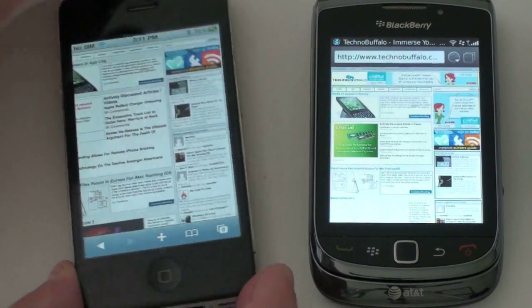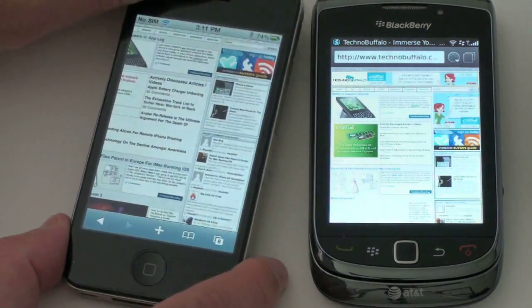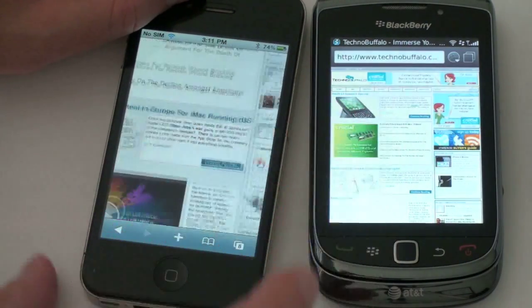You can zoom out. Of course, the browser will rotate with you. If you want to zoom into text, you can double tap to zoom. I'll go ahead and zoom right in and zoom right out.